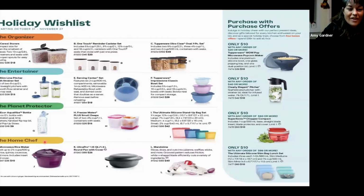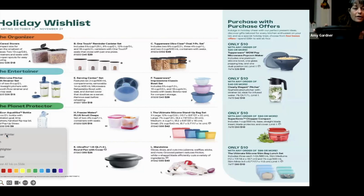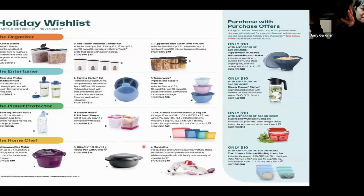All right, and then we have for the home chef, our rice maker, which you can make up to, you cook 2.5 cups of rice, which actually doubles. So you get about 4 to 5 cups for only $10. Oh my gosh, guys. That is a steal. And like I said, rice is great. People love rice. It's also great for college students. If they have a little dorm and they want to make some rice, they can do that in there. Super easy.